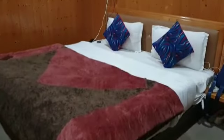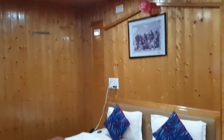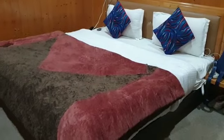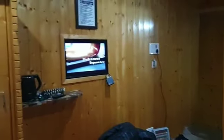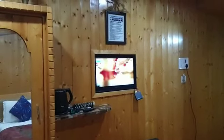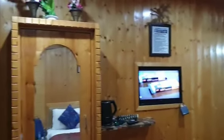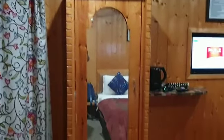And you are getting this big sized bed with a comfortable mattress given, which is also provided with an electric blanket which keeps you warm all the night. You are also getting a TV to entertain yourself while you are in the room. And there is this beautiful wardrobe with an attached mirror on it.